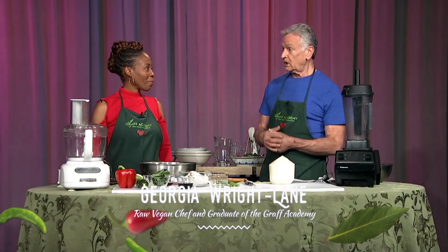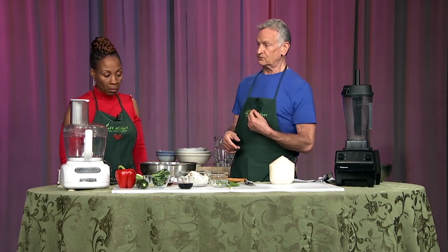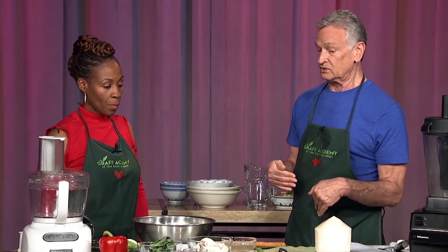And we continue on our theme of Thai recipes. This time we're going to make a Thai noodle soup. So, of course, in a Thai noodle soup, you're going to have noodles. And noodles are starch. They're cooked, and therefore we don't want to use them, but we have a way of making vegetable noodles that will be just as good.